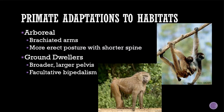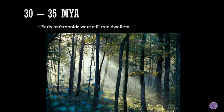It's very exciting. So ground dwellers typically have a broader, larger pelvis because they're walking more as opposed to hanging, and they are often what we call facultatively bipedal. Facultatively means that they can stand up and walk. It's not the normal way. They don't do it a lot, and it's certainly not something that they have to do. So facultative bipedalism.